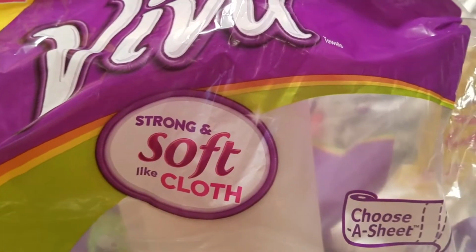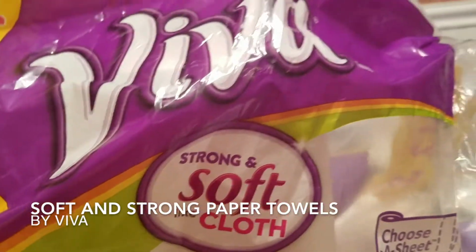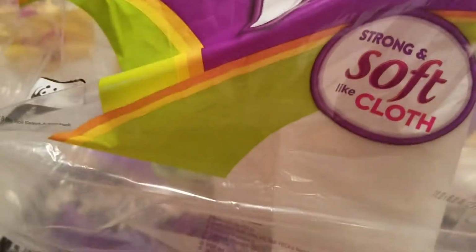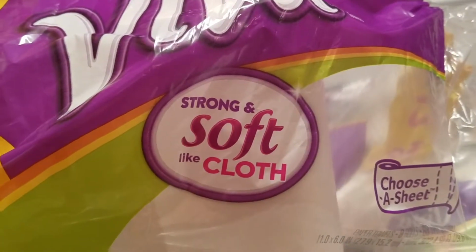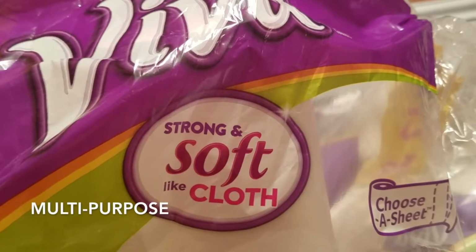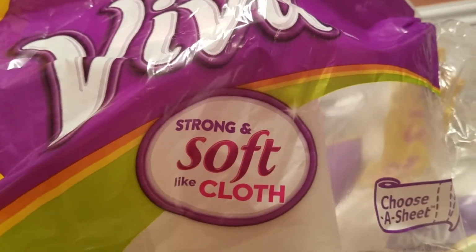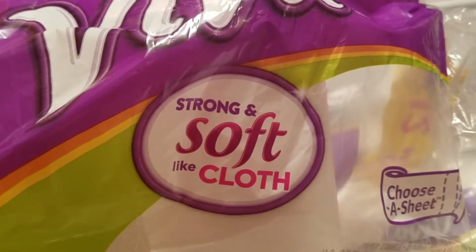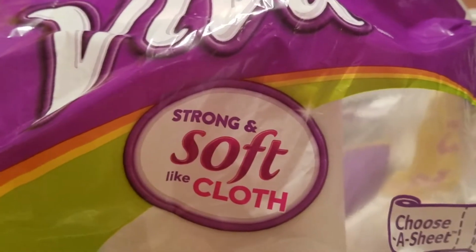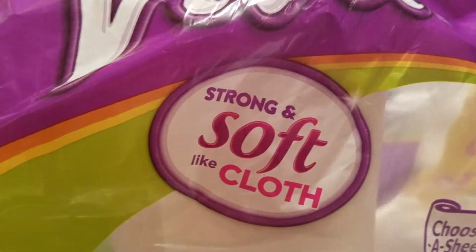Just here to tell you a little bit about my most favorite paper towels. They are Viva. I love it when they go on sale at the grocery store because they're my favorite. They're cloth-like, and what I love about that is it's kind of multi-purpose. I could use them on my furniture and it's not going to scratch up my furniture like a regular paper towel might. They're like a cloth, so I could dust my furniture with the paper towels like I would use just a regular cloth, and it's really awesome.